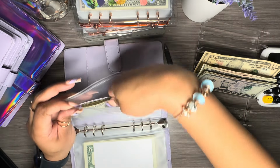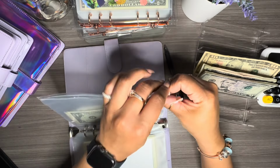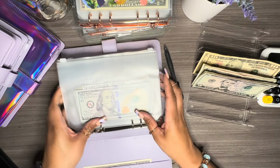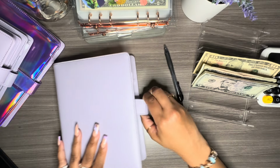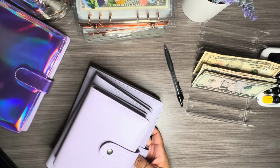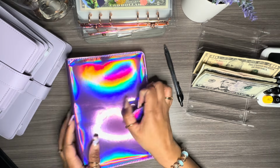Let's do my me binder and we should be about done. I don't think I have anything left over for savings challenges. Well, I just did two of them. So let's go ahead and do my me binder and then we'll be finito.